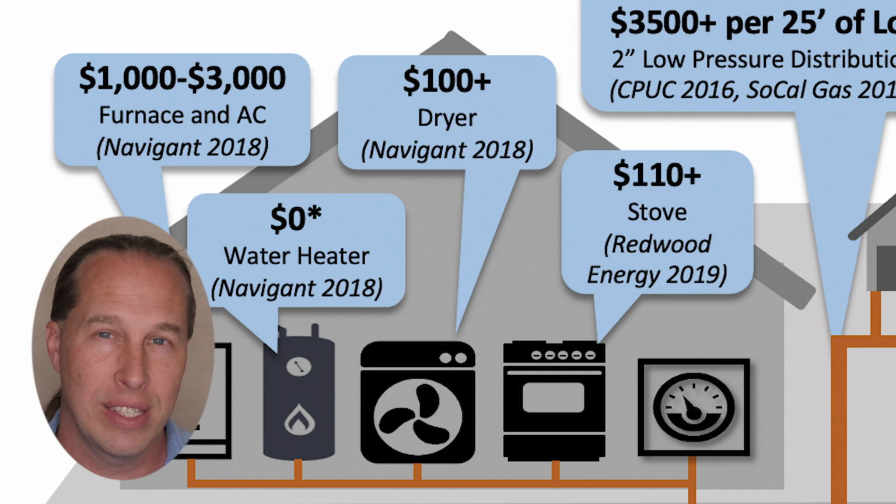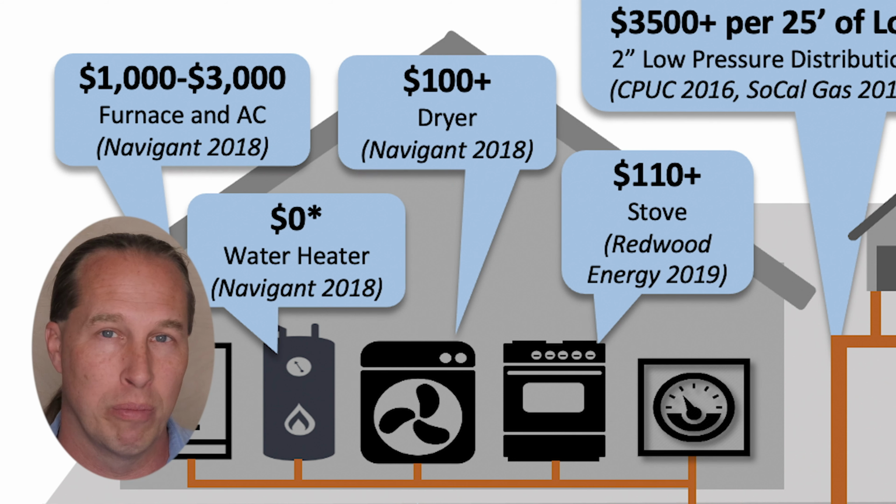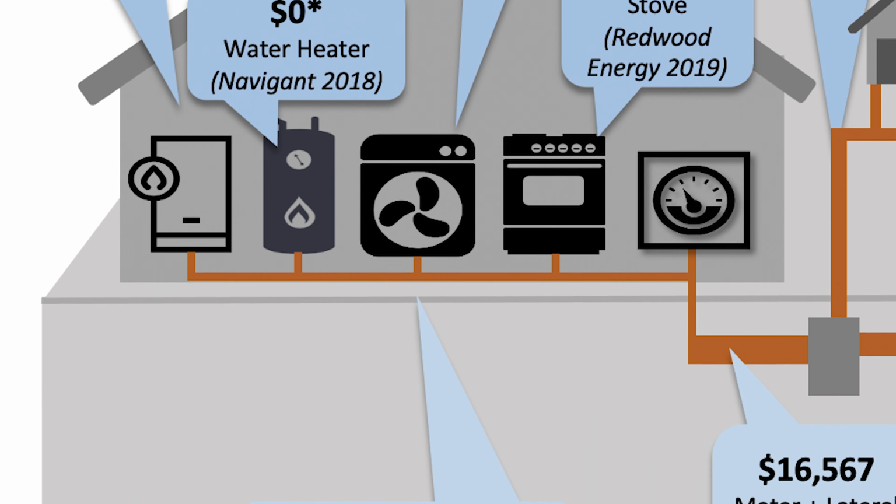The dryers, though, dryers are about $100 more expensive if they're a gas dryer, and this is looking at the exact same models by the exact same manufacturers, just one's gas, one's electric, everything else is the same, all the buttons, the controls, etc. And it's $100 more for gas. If you're looking at a stove, it's about $100, $110 more expensive for the gas stove versus the electric stove. And then there's the plumbing.